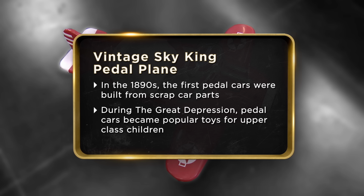I came down to the pawn shop to bring a really cool Sky King pedal plane. It's a child's pedal car, but where everybody usually sees cars, this is a plane. That's really unique. I'd really like to get $525 for it. I saw one online, and that sold for $495, so hopefully I'll be able to get a price like that. It would be very good.